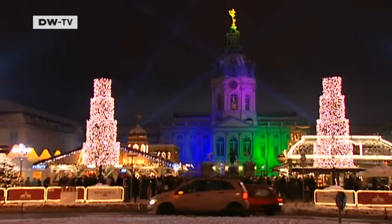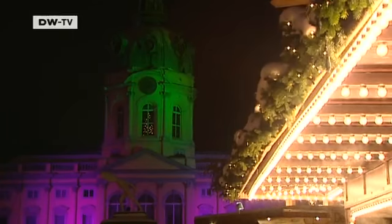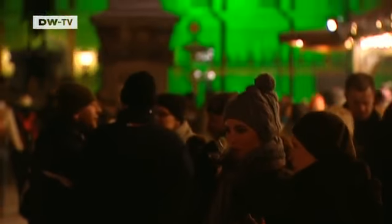Andreas Boehlke is enticing visitors to the Christmas market outside Charlottenburg Palace in Berlin, with over 100,000 lights and projections. Looks fantastic. Really nice. Great. Amazing, really. Just lovely. This complex design works with varying color temperatures.